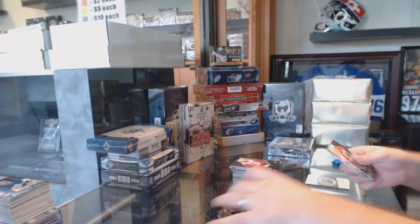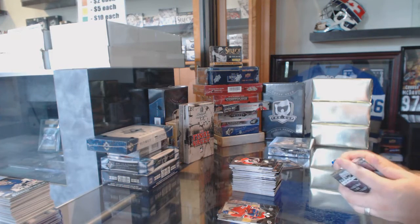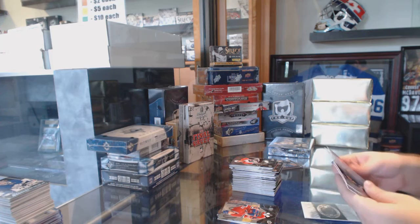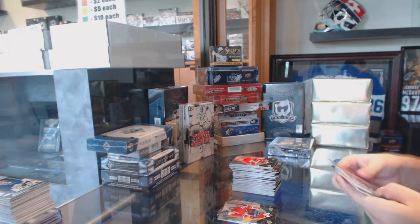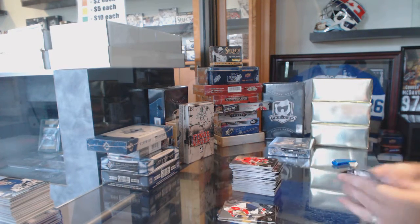Triple diamond for the Montreal Canadiens, Saku Koivu. Some teams are bad no matter what. Yeah, there's a couple. Very few, though, which is good. Double diamond for the Florida Panthers, Olli Jokinen.